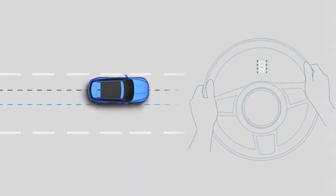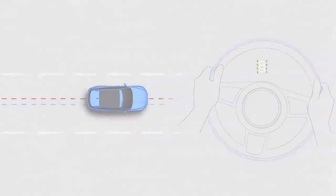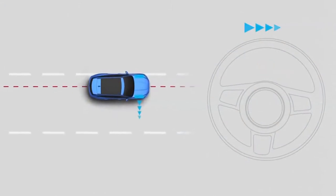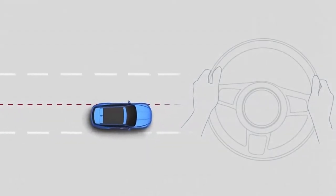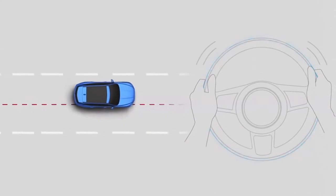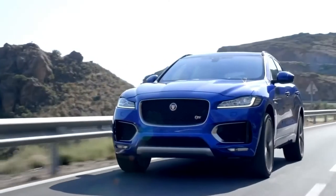The lane departure warning feature detects lane drift and alerts the driver. If the drift continues, the lane keep assist feature gently steers the F-Pace back into the lane. Driver condition monitor detects when the driver shows signs of fatigue, flashing an alert on the instrument panel and applying gentle vibration to the steering wheel.